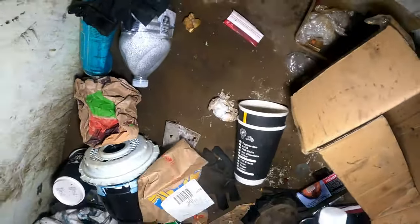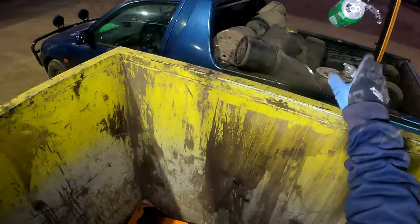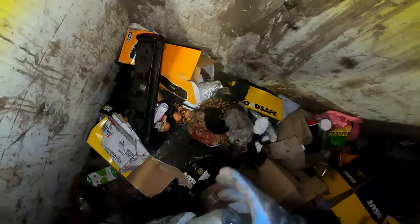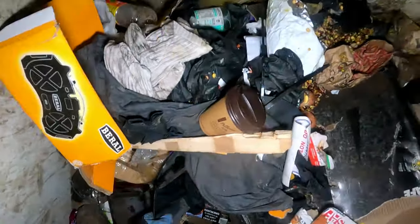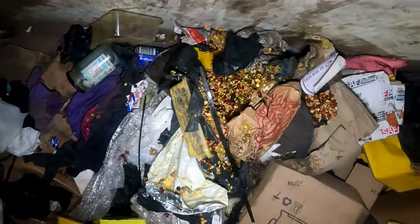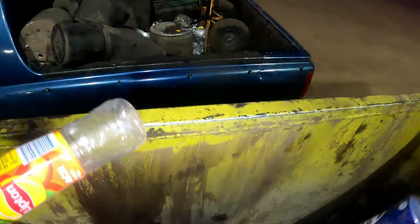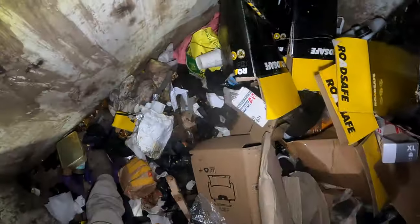Bit of brass there. Extruded alloy. No, extruded cast alloy. I'll get it right. Get me metals right. Got it. I reckon so. There's a can. Oh yeah, that's good for me. Yep. Definitely. We'll give it one last look around.